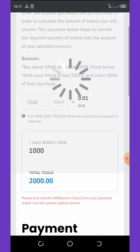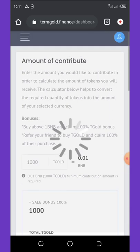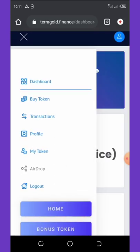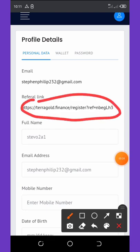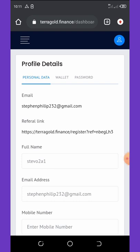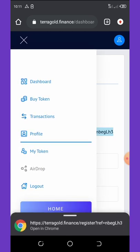I'm just on the safe side by referring my friends. You can refer your friends and accumulate more coins by clicking on profile. Once you click on the profile button, you'll see your referral code right here. All you need to do is copy your referral code and share it with your friends and then you'll earn commissions per referral. I think you'll be getting up to 50 coins per referral that joins you, and then you'll be earning up to 10% commission on whatever your referral buys from this site.